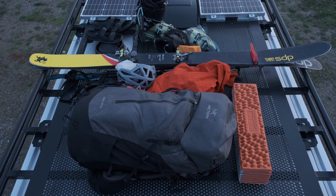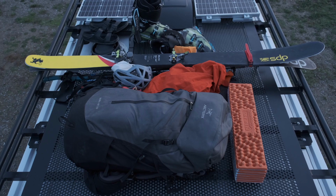All right, so now that we've got all the gear up on the roof of our Ford Transit camper van, I'm gonna go through item by item and show you what I've got, what model it is, and just tell you a little bit about why I like it and why I think I'm gonna bring it on this trip.